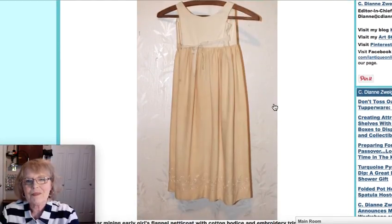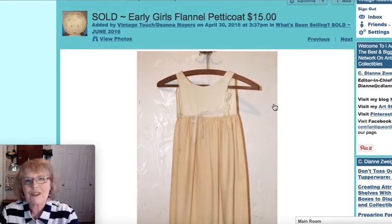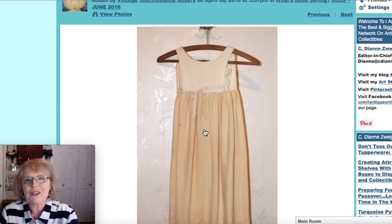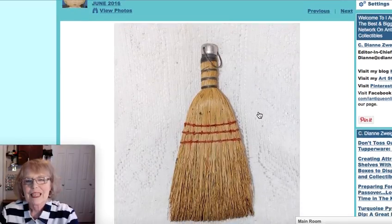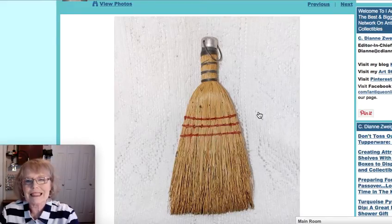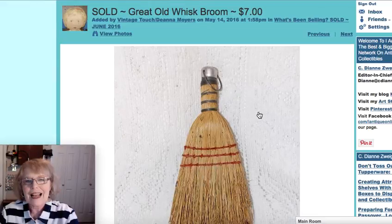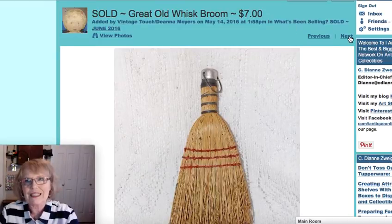The next item was a youth size little girl's flannel petticoat. It has the nice embroidery, stitching, and decoration there on the hem area. That piece sold for $15. So this old whisk broom, and incidentally, I do sell a lot of old whisk brooms. I see a lot of people hanging them up in primitive vignettes and so forth, and this one sold for $7.